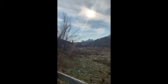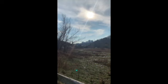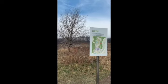There you are. You can see downtown, so you can see how close we are to the downtown core of Toronto and very much in the city. We made it to the top.